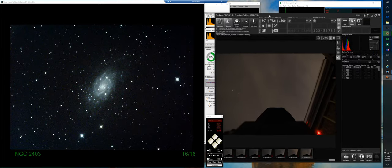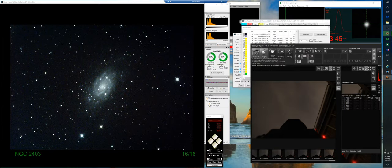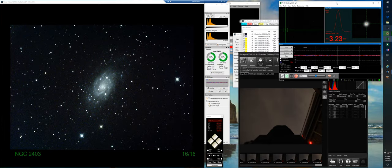That's what you call astro smog. Yeah. If I can still collect photons, I will. I'll know I'm done when my guide star disappears on me.